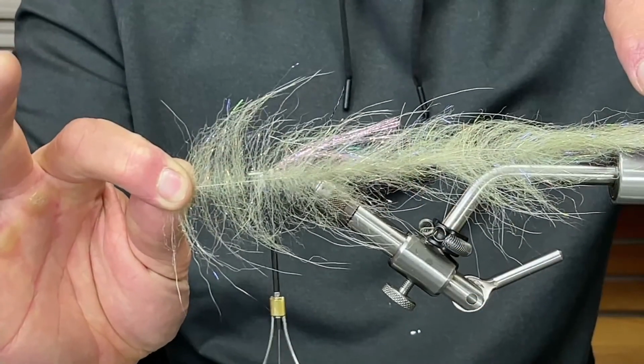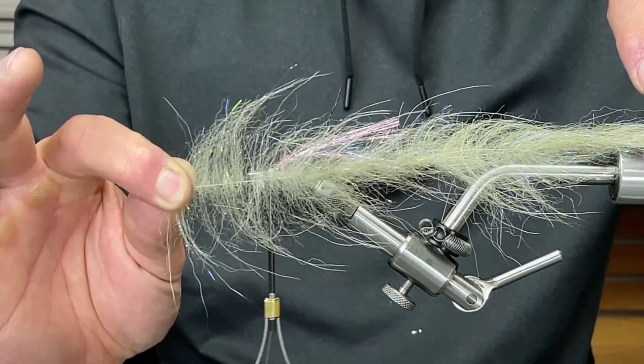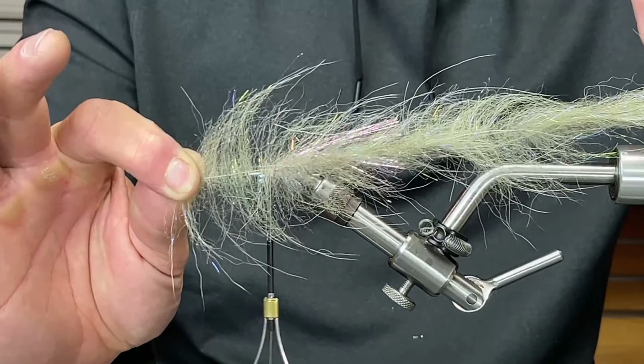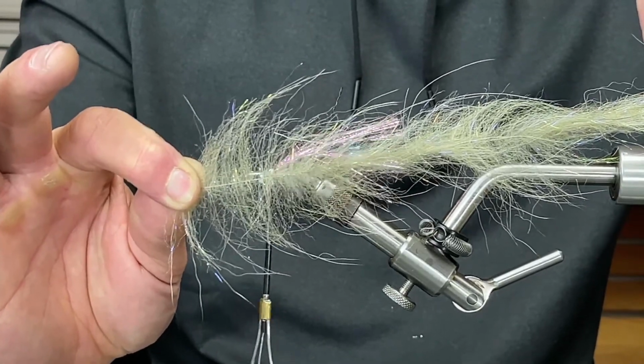probably mess it up, but we're going to do a loop, a dubbing loop, and we're going to do it with craft fur. The other one that works really well is the Senyo. Is it a Foxy or a chromatic? It's the chromatic, the three-inch Senyo's chromatic brush with EP.